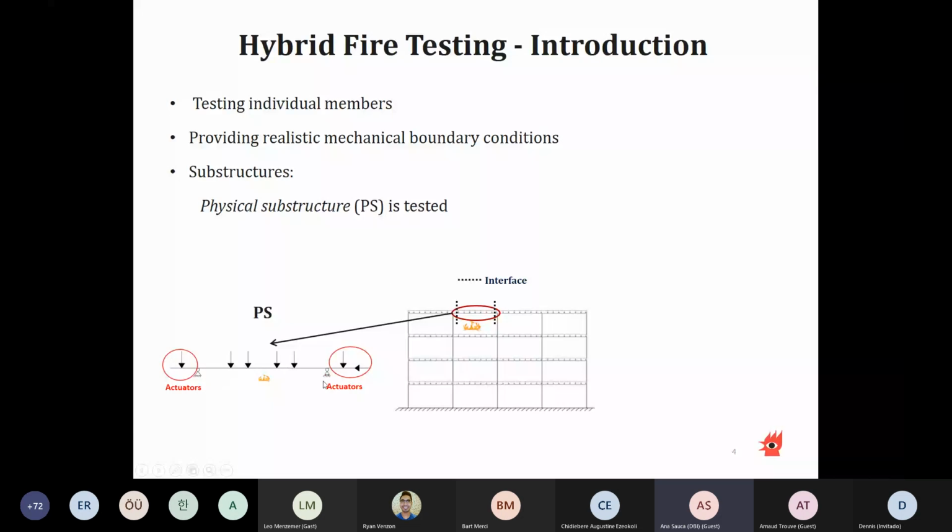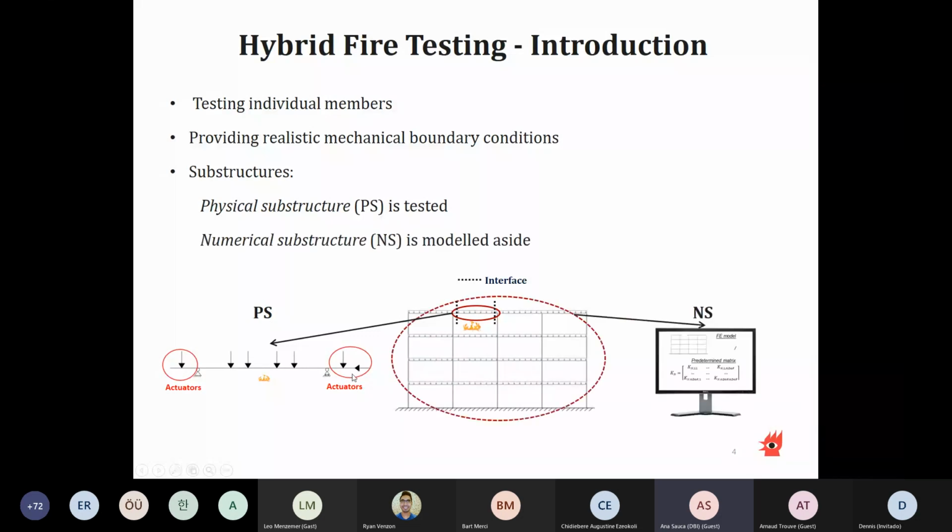But what is typical to hybrid fire testing is that at the interface, we don't allow simplified boundary conditions, such as just simply supported, but instead we provide some actuators. And these actuators take into consideration the effect of the surroundings. This surrounding is the rest of the moment resisting frame, which is modeled aside. We model this part of the structure using a finite element model, most probably, or other means. And because we are modeling it aside, we refer to it as a numerical substructure. Therefore, in hybrid fire testing, we test individual members, and we provide more realistic mechanical boundary conditions, which take into consideration the effect of the numerical substructure.